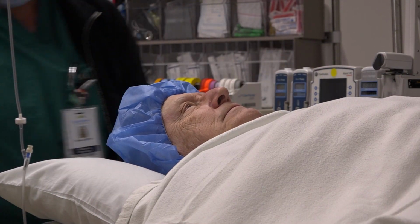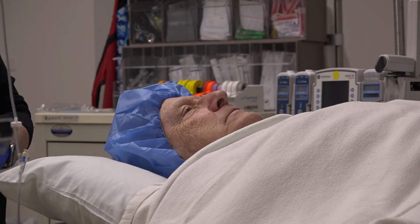Stan went home the same day as his surgery. We highly recommend patients to go home because then they're at home, they're comfortable, they tend to walk more when they're not attached to things, which we strongly encourage.